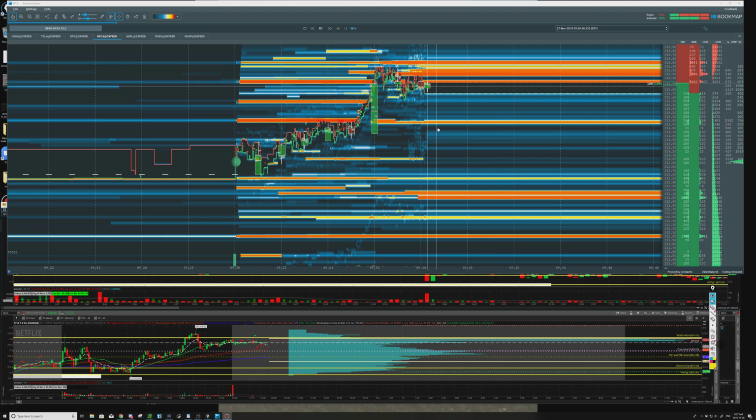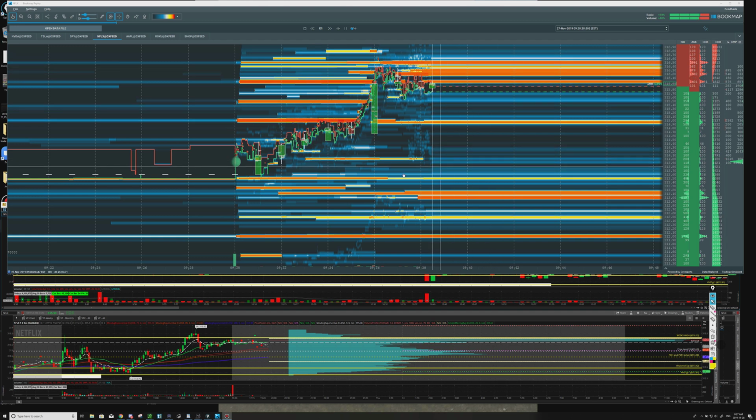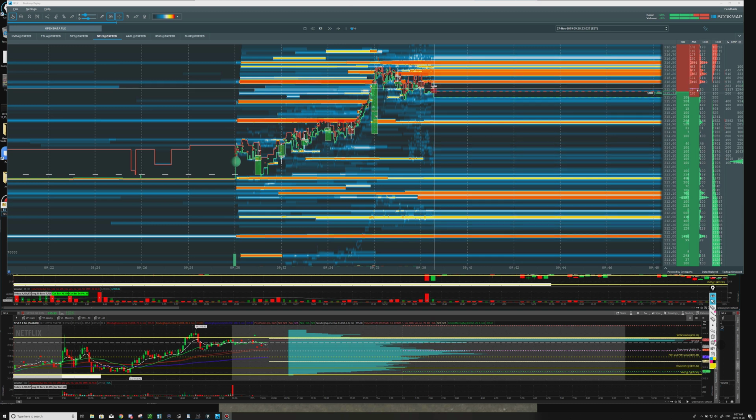Now I got short here. My first target was this 315, and then down here to 313 because I could see where the volume was. The volume was waiting. Keep reloading size. 1,600 shares now. See them starting to push.